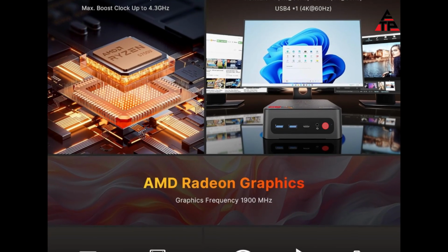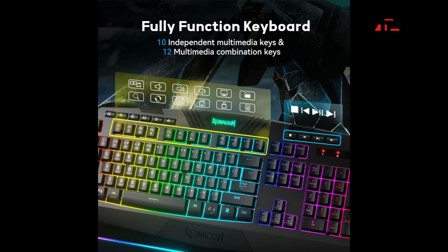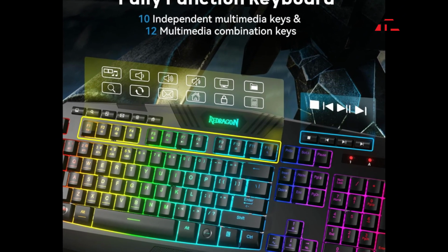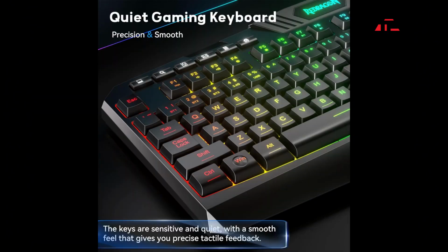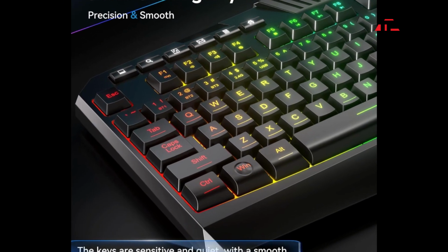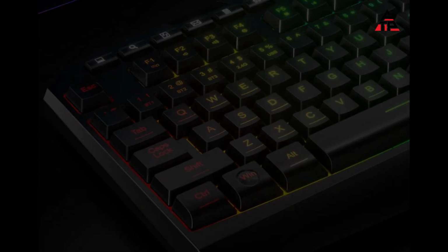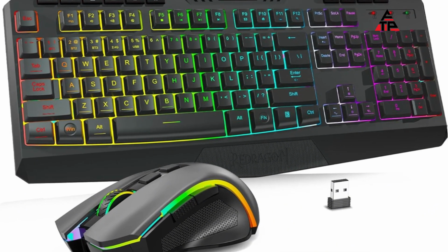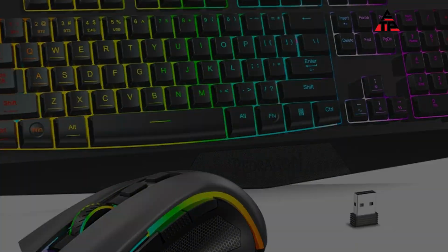The 4800 dpi adjustable gaming mouse offers 5 sensitivity levels, perfect for precision control, and the fully functional keyboard includes 10 independent multimedia keys for quick access to your favorite features. With programmable keys and customizable backlighting, this combo is tailored to meet all your gaming needs. Compatible with Windows, PCs, and laptops, the Redragon S101 PKS is a plug-and-play solution that guarantees satisfaction, backed by a 36-month warranty. Upgrade your setup today and dominate the competition with style and efficiency.